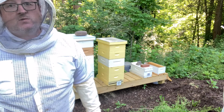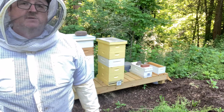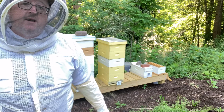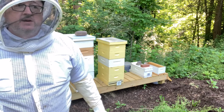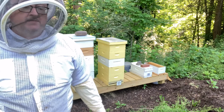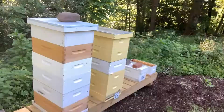I don't think they swarmed on us already because there was just too many bees still in the hive. So the goal right now is to go through this yellow hive very carefully and methodically, try to find her and take her out so that we can hopefully prevent a swarm from happening. So I'm just gonna let you guys roll and watch along.